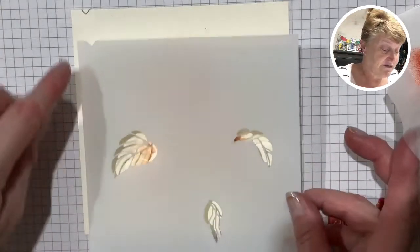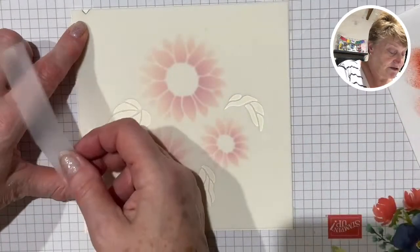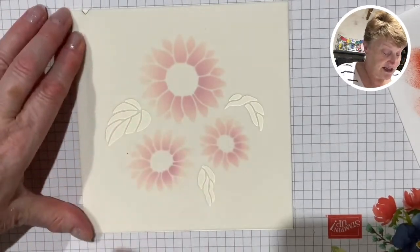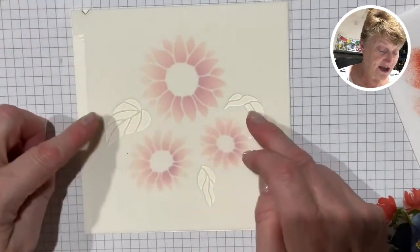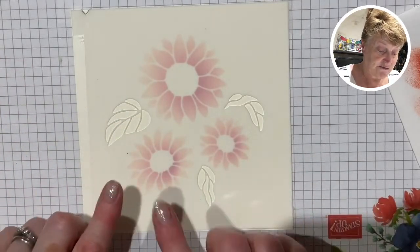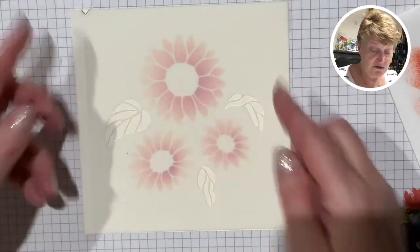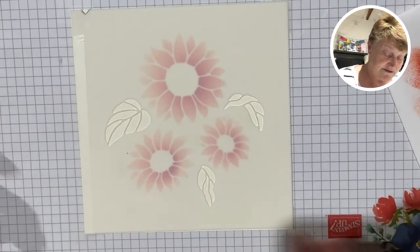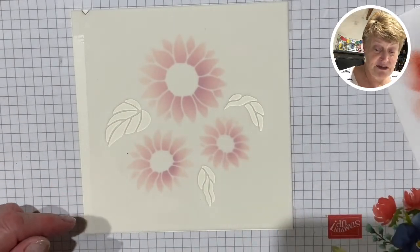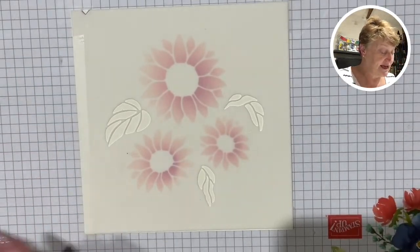Number two is the leaves, so I'm going to put the nick in the top there, the little V, and then I'm going to tape this down. So that's lined up properly. These are away from their images. Just for simplicity, I'm using them as they were designed, nick at the top, hinge it along somewhere. If you're left-handed, then do it that way, but we will do these as they are.